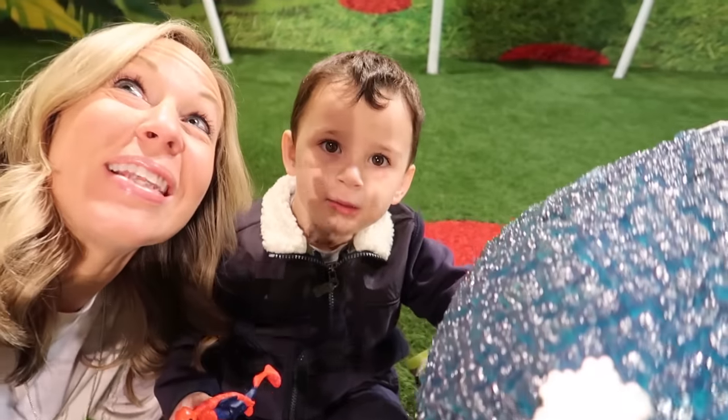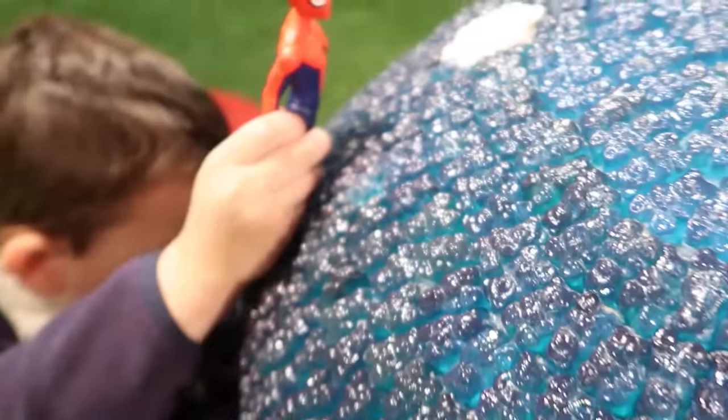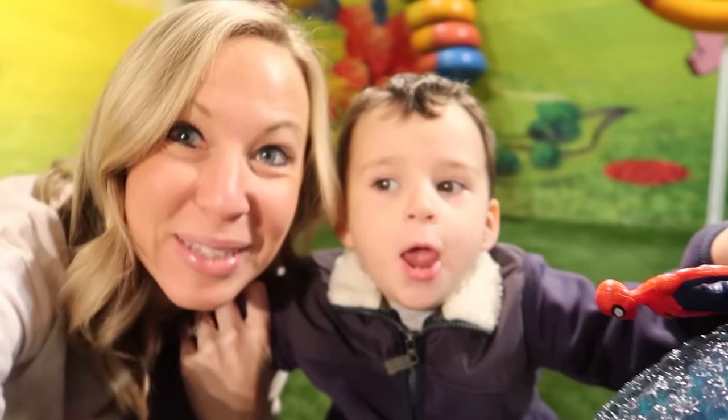What is this? You see the grasshopper up there, and this is a big mushroom made of blue gummy bears. There's a whole bunch more rooms. We go to another room now. Let's go see what's in the other room. Come on.